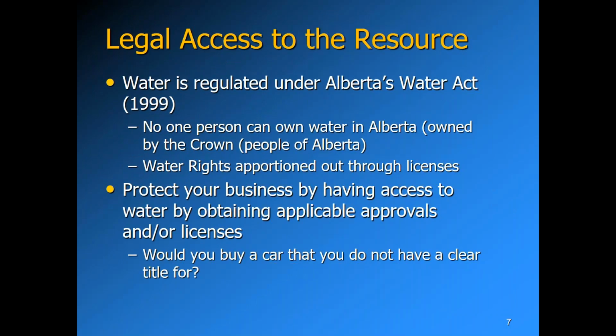Okay, change gears here to the next slide, which is just on the legal access to our water resource. Now, this is a complex issue, but it is something that all producers need to consider when developing any water source.